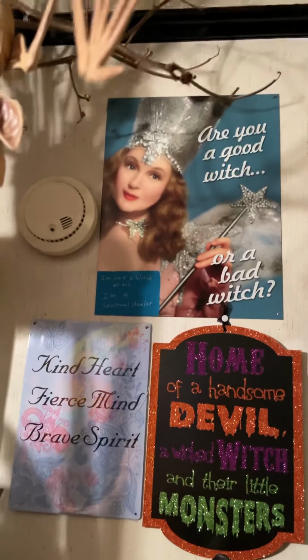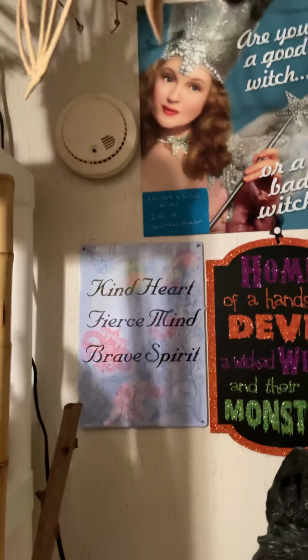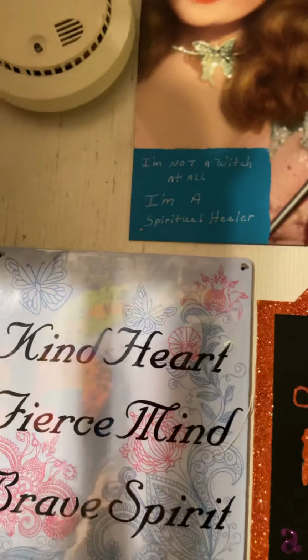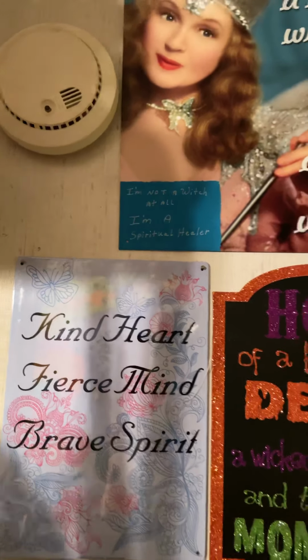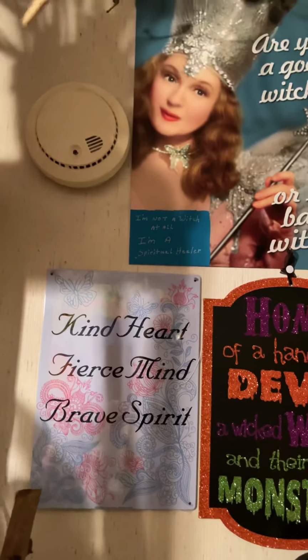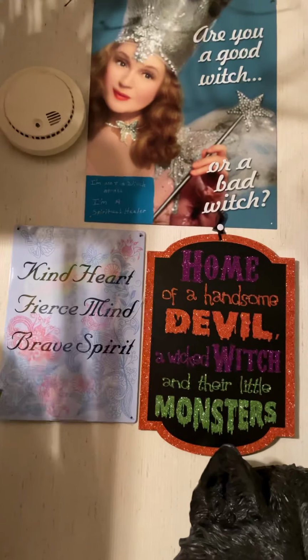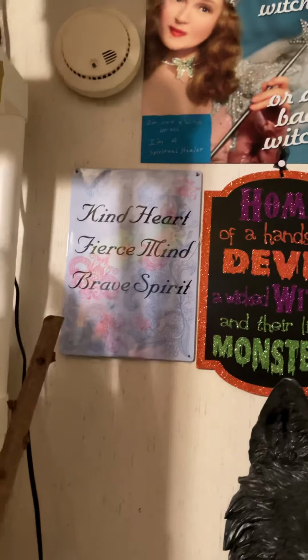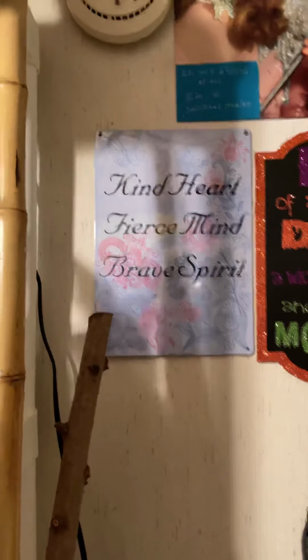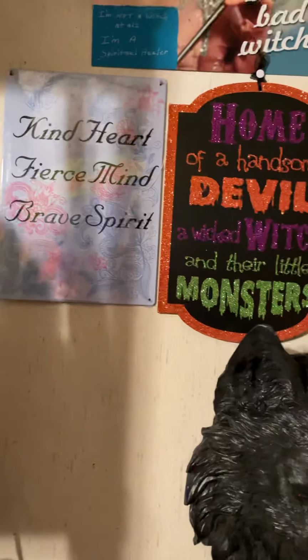And my husband got me this sign. It says, "Are you a good witch or a bad witch?" And so I added that on and said, "I'm not a witch at all. I'm a spiritual healer." I used to go by spiritual healer, but now I go by mystical love and light. Some people, the spiritual healer, it kind of makes people, I don't know, leery or something. And he's bought me all of those.